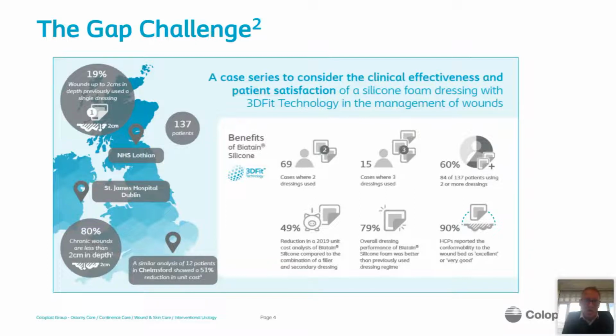And what's interesting when you see the numbers is that 60%, so 84 of the 137 patients, were using 2 or more dressings. There were instances of more, 3, and in some cases 4 dressings being used on some patients' wounds. It's also interesting to note that when this evaluation was looking at Biatain Silicone, it showed that 90% of the HCPs reported that conformability to the wound bed was perceived as excellent and very good.